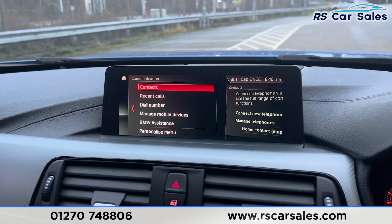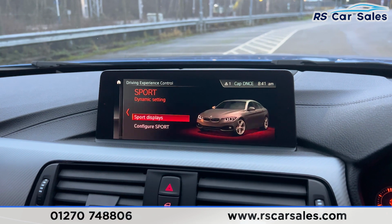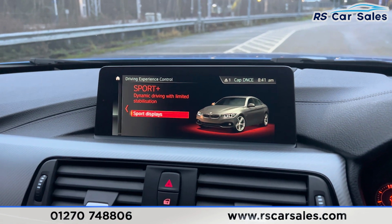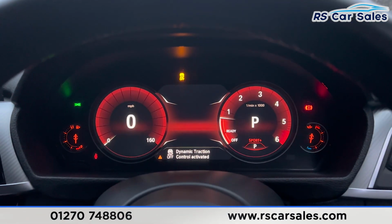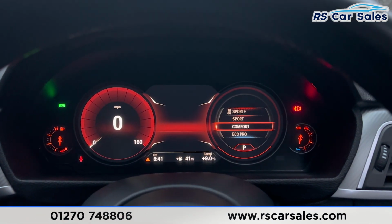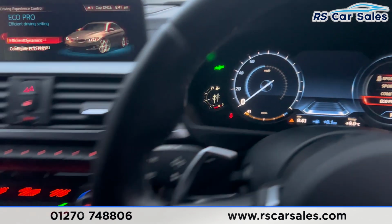And we also have the different drive modes as well. So we have the Eco Pro drive mode, we have Comfort, Sport and also Sport Plus, which also has the sport displays, which is a pretty cool feature to have. Also changes the look of the dashboard for the different drive modes. As you can see, switch from Sport to Comfort and then over to Eco.